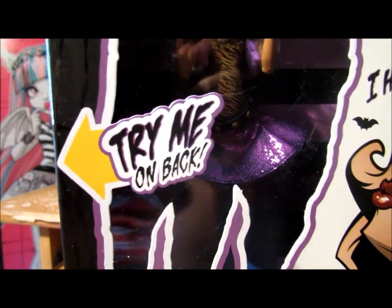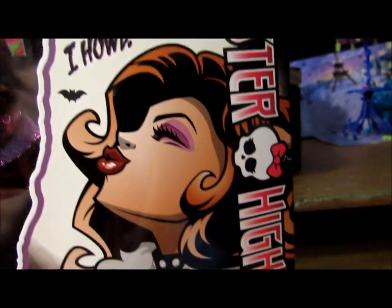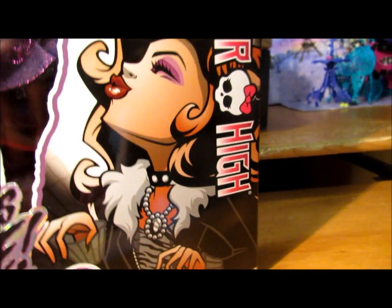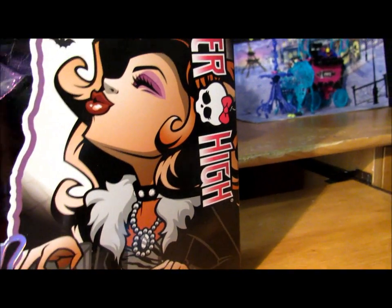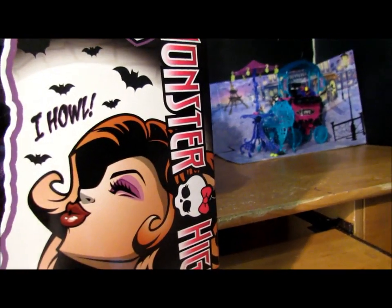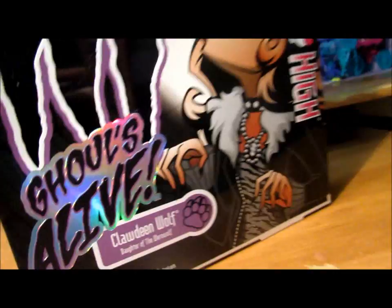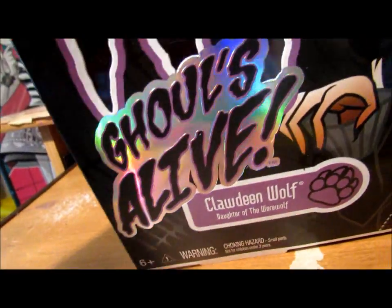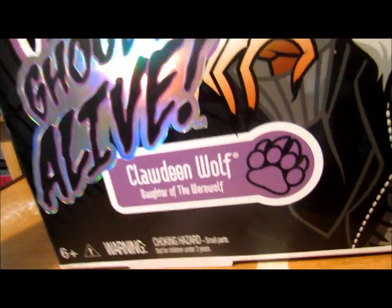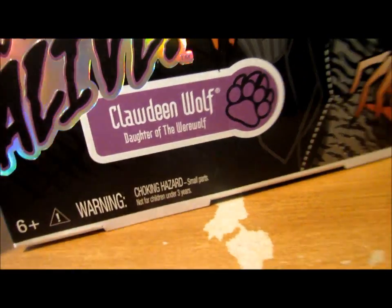So it says "Try me" on the back. I howl, and I love their box art for this line. They're really pretty. They're so elaborate, and it really reminds you of the classic monsters that they really are, so I really like that. This monster on the side naturally, and it says Ghouls Alive in all colors, basically. It's just shimmer. And it says Clawdeen Wolf, Daughter of the Werewolf.